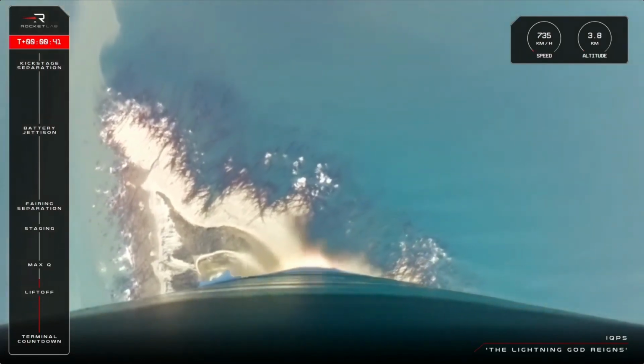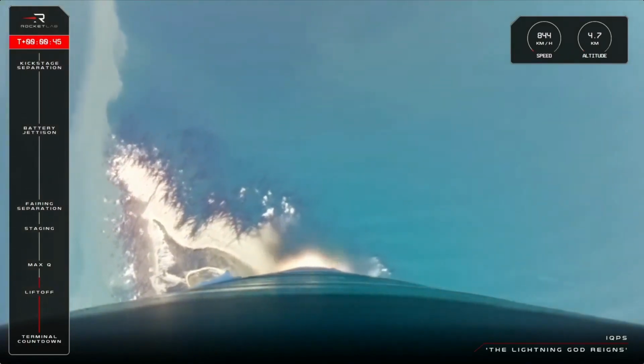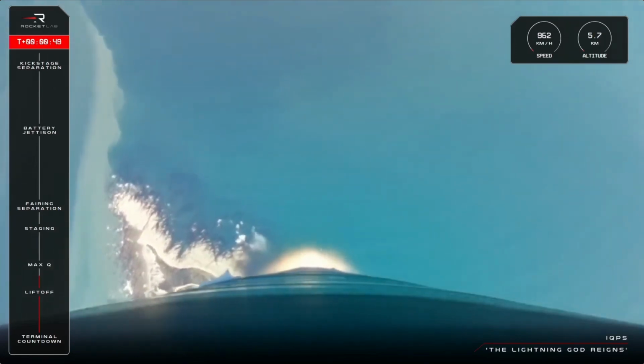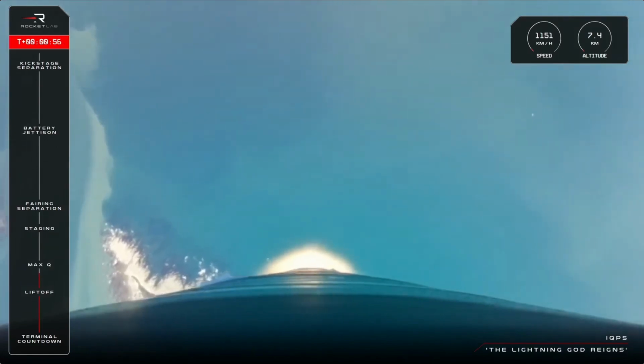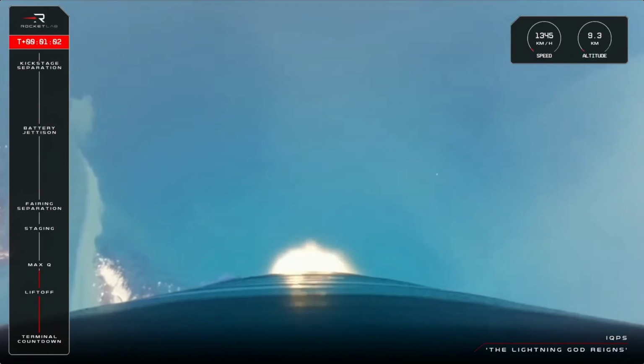Electron has lifted off from Launch Complex 1, cleared the pad, and is now travelling at over 800 kilometres per hour as it propels iQPS's satellite towards orbit. Now, one of the next calls you'll hear from our operators is max Q, and that's the point in flight when Electron experiences the highest aerodynamic loads. Let's listen in for that call.